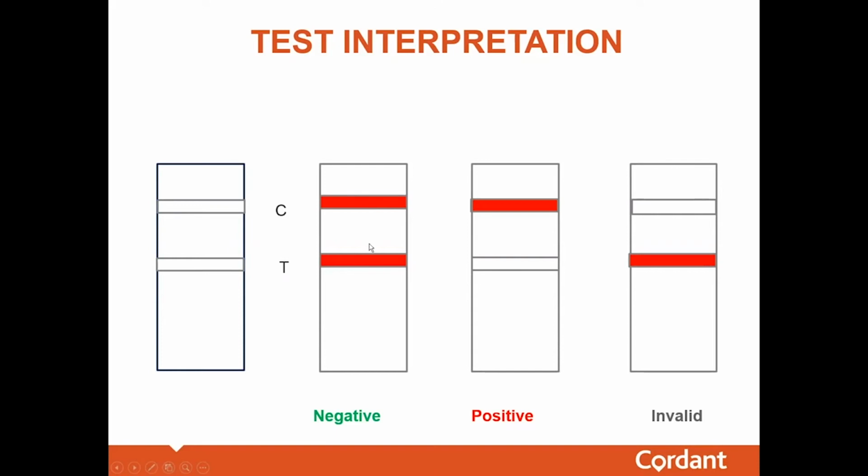If there's color in both the control and the test area, then that specimen is called negative. If the test area is completely devoid of color, and this sometimes becomes a little bit subjective, the color has to be absolutely devoid from this area to call a specimen positive. So that does result in some subjectivity on the part of the tester. And with the built-in control line, if for some reason the control line doesn't display color, then the test is considered invalid, and neither negative nor positive results can be reported from that specimen.